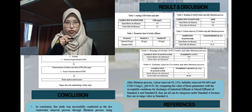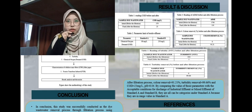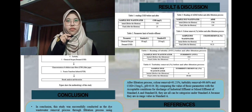For the color removal, the initial ADMI of textile dye wastewater with optimum parameters tested, as in table 3, was 1706, while the final is 150. The color removal percentage obtained for the optimum was 91.21%. Based on the observation, the color of filtered effluents is essentially the same as the color of pure water, if not exactly the same.